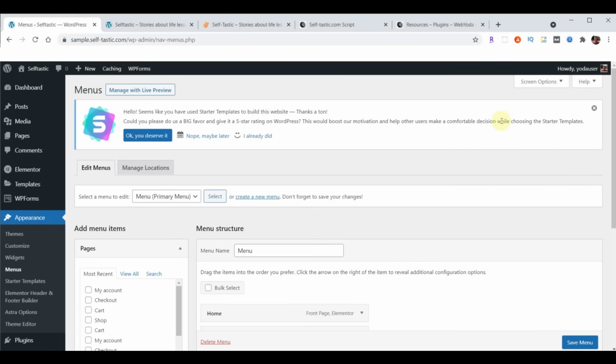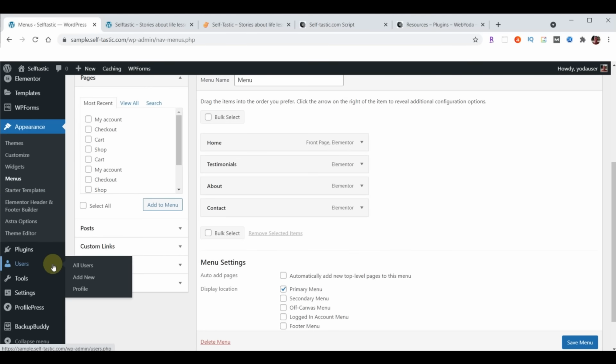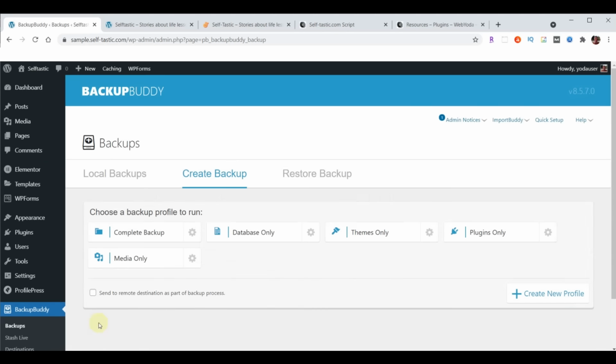Now in my case, I also installed the Backup Buddy plugin in Bethany's new website, and periodically as we go along, I'll save where I'm at in case something goes wrong. I can always restore to where I'm at. So at this point, I'm going to scroll down. I'm going to choose Backup Buddy. I'm going to choose Complete Backup.